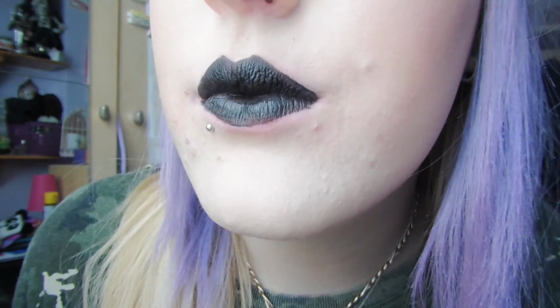Right, my application was terrible, but again, you guys are probably used to that now. So obviously when it's dry, they do all dry down matte. As you can see, very black, and in fact, the camera again isn't doing it justice. It's a lot more matte black, pigmented in the mirror compared to here. I haven't worn this out in public on my lips because I haven't really had an event or an opportunity to wear this black lipstick.